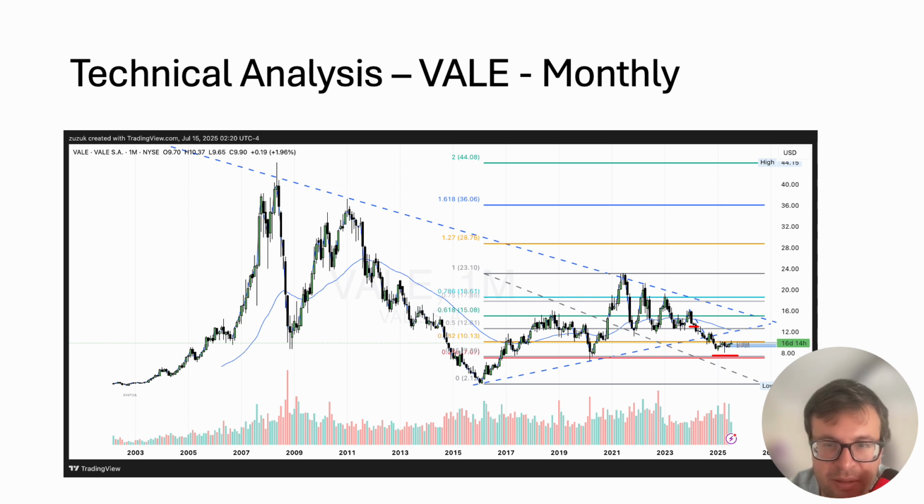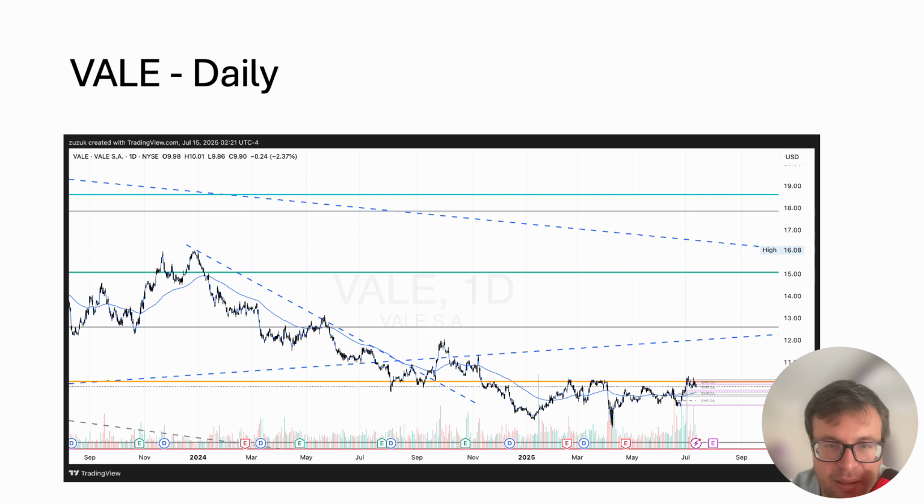So yeah, over the past 20 years, the price is pretty much back at 2006 levels. I'm not sure what the fundamentals were at that time, but it definitely looks cheap, even by old standards. Only in 2015 was it cheaper. On the daily, it seems to be stopping the downtrend.